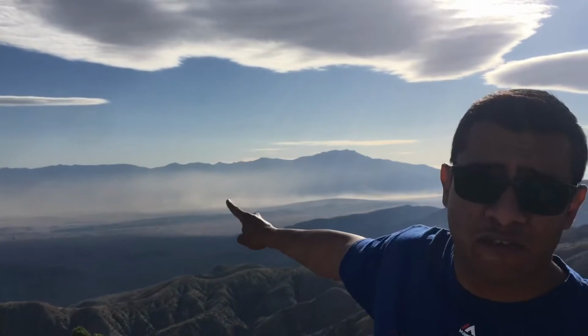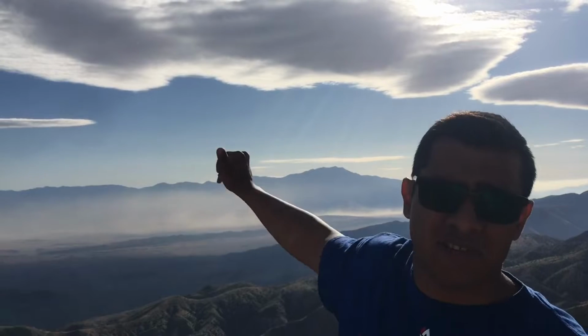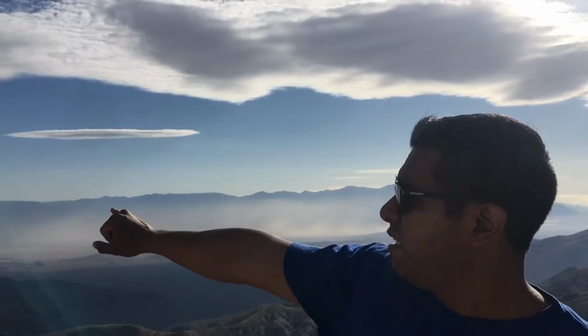So here we are at Joshua Tree National Park, specifically at Keys View. You can see over behind me the San Andreas Fault. A little bit past that, this is actually the Coachella Valley. You can see Coachella, you can see Palm Springs, and you can see the Salton Sea. And if it were a clearer day, you would be able to look even into Mexico, even a little bit further that way.